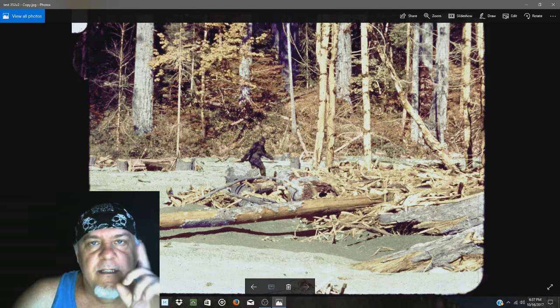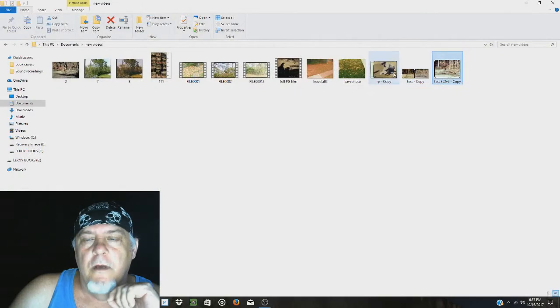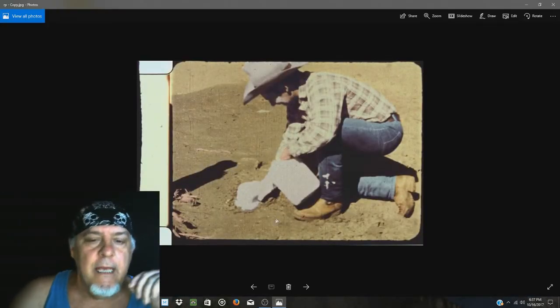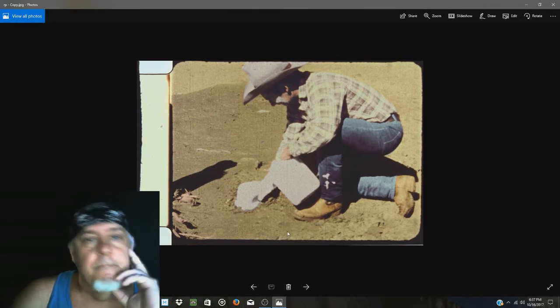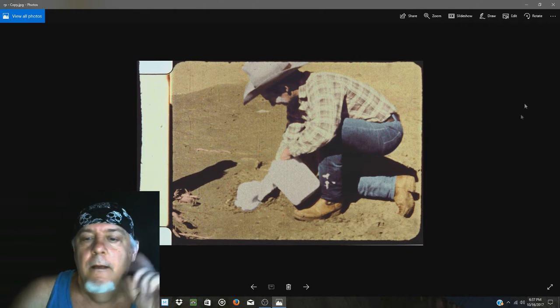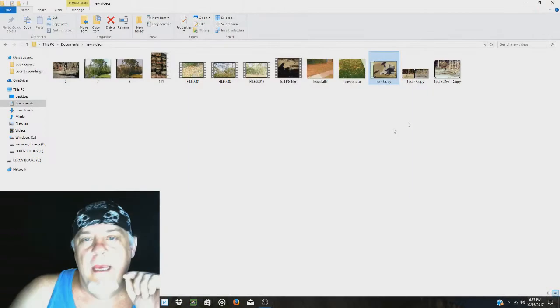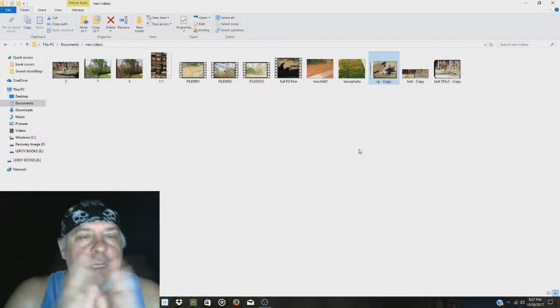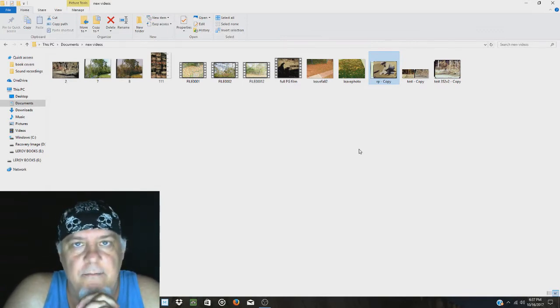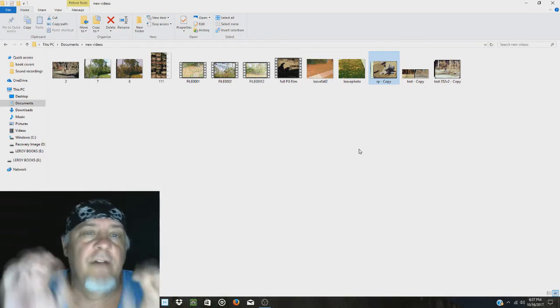Okay, there is none. When supposedly in Reel 2, when Roger Patterson was filming, making his cast print, there is no leaves on the ground. Okay, there is not one leaf on the ground. But people say, hey, the PG film was shot during October 20th, 1967. I say it wasn't. And this is the proof that we can find in the film.